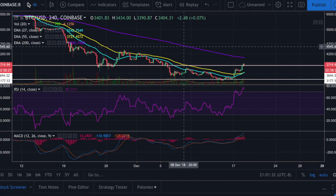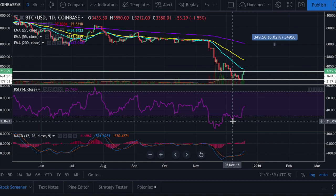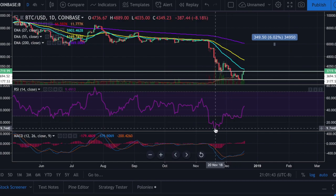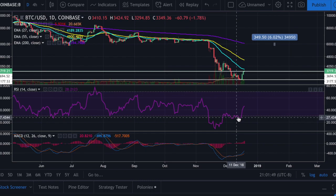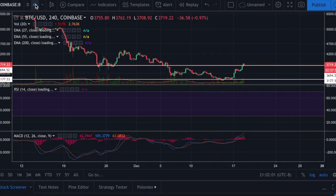The RSI, I'm jumping back over here to the daily. RSI looks good. This right here is something I've been keeping an eye on for a while, where we made that initial low back near the end of November. We stayed down here, we came up, we made a higher low, consolidated, and then we had this massive punch through. That was definitely an indicator that if that pushed through, we were going to go bullish. Jumping back down to the 4-hour here.